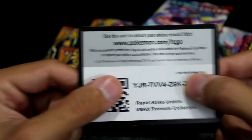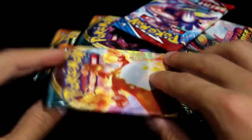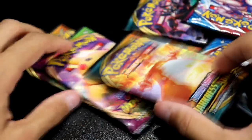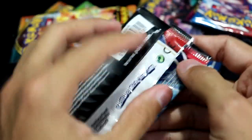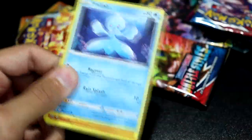Sweet, I guess. You know the drill. Before we look at the packs, here's some of the code cards. Stick around for the rest of it. And let's see. I believe it's the same lineup. 3 Darkness Ablaze, 3 Battle Styles, and 2 Vivid Voltage. Let's get rid of the BS first. Get it? That's good. I just crack myself up sometimes.